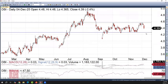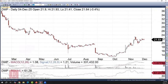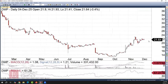Question on Woodside and RMS. Woodside, yes, I've even been buying it recently. RMS, yeah, maybe a bit to digest with what's happening here with the trend, but I think that's heading higher. Question on Sandfire. Look, it's breaking higher with copper. Happy to buy that. Question on Domino's. I think I'd stay away from that. Still got a downtrend. Now that it's at $21, not $14, I don't know if you really have much of a buffer.